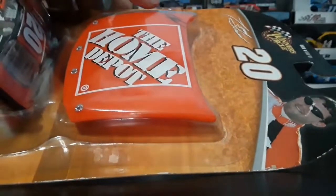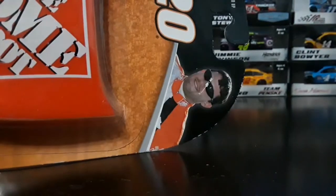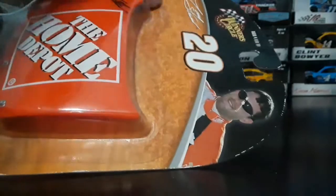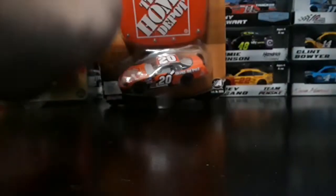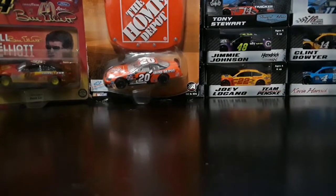Another cool diecast, as you will see here, the hood has Tony Stewart's signature and the Home Depot logo. There's Tony Stewart with some scratches from the package. Tony Stewart's signature, #20, winner's circle. Alright, about to hit half an hour here in a minute.